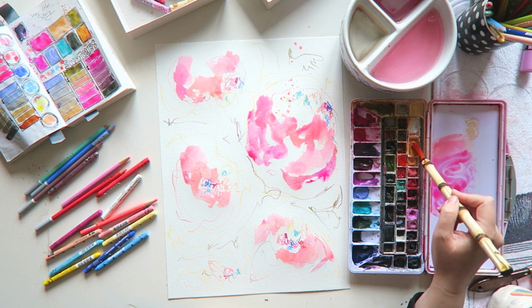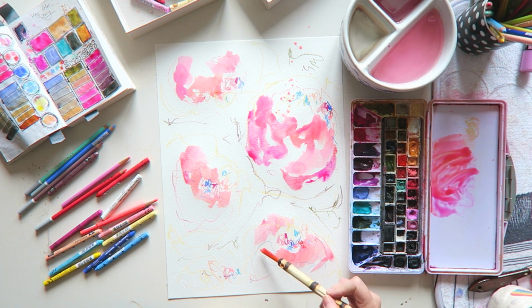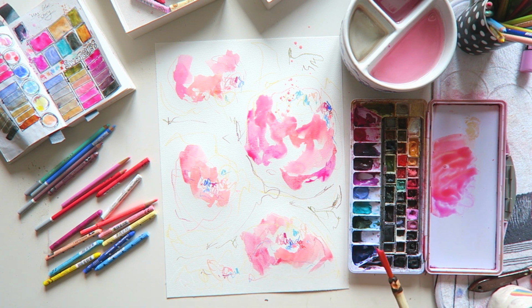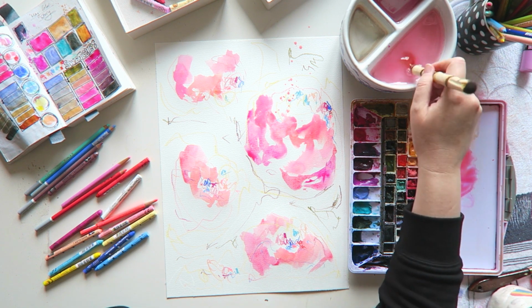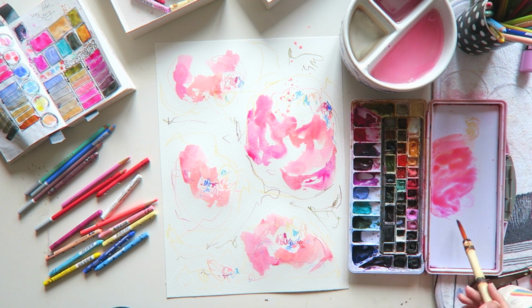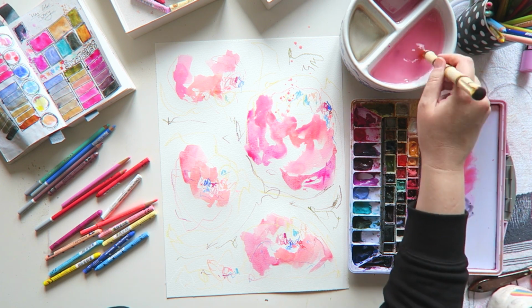If I paint larger, I move to the Big Mama that I've talked about in previous videos, but this one is kind of a medium size. It has the perfect type of bristle, the perfect size of brush, and the perfect length of bristles that allows me to put down a nice amount of pigment and color.